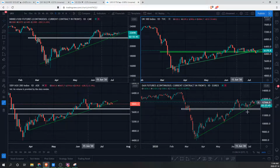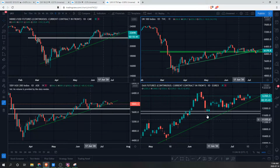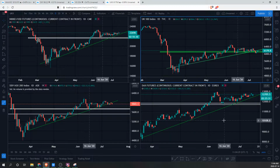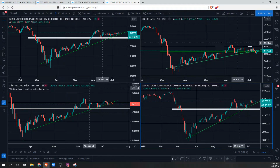Well, in short, we're consolidating. Germany's DAX is actually doing pretty well, formed a series of higher lows within the consolidation, and we're trying to really hit the early June high. So the DAX is performing very well compared to a lot of these other indexes.